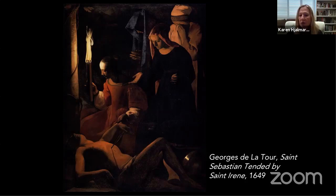But anyway, again, we have this magnificent light, the light of chiaroscuro, very influenced by Caravaggio. We have several really interesting figures. So Saint Irene is nursing him. She is gently pulling the arrows out of his body. She holds the candlelight. It's done at night. We have these weeping figures. And then we have this really beautiful, mysterious figure in a blue cowl.